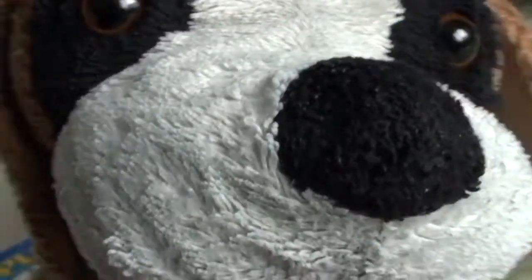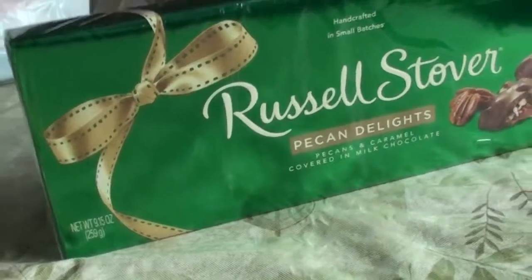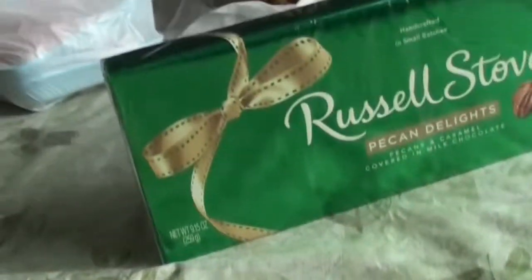This is why whenever I eat this stuff, I have to share it. And even sharing it is already going overboard because I can't eat this junk food all by myself. And by advertising it all green, a lot of people are going to think that everything green is healthy. And then they're going to start looking at stuff like Russell Stover pecan delights, and just because it's green, they're going to think it's healthy, and it's not!